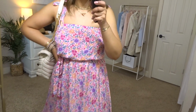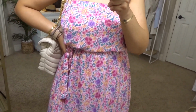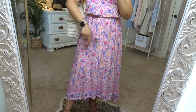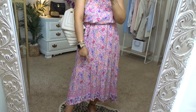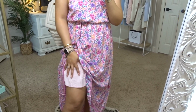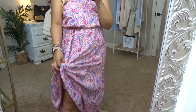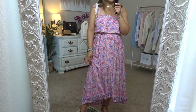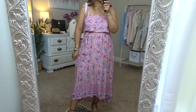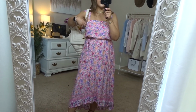The colors are stunning. I did order this in my normal size and it fits perfectly. I love the detail that all these dresses have on the bottom. This one is actually lined from the top to right about here where that stitch is. It actually is a really nice fabric lining, super, super soft. The fabric of the dress is a gorgeous color. It's also really lightweight and flowy, perfect for the summertime. You could definitely style this with a denim jacket.